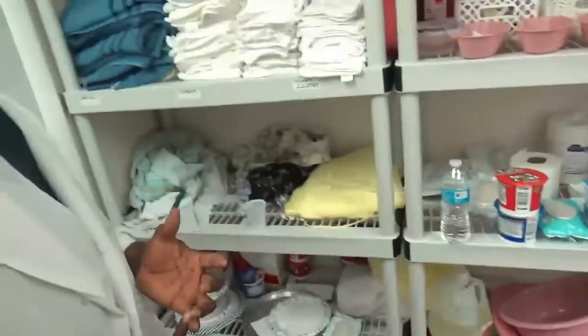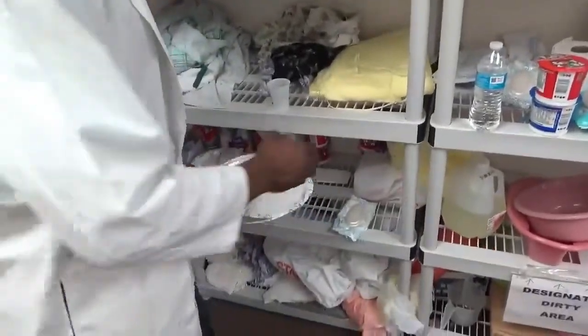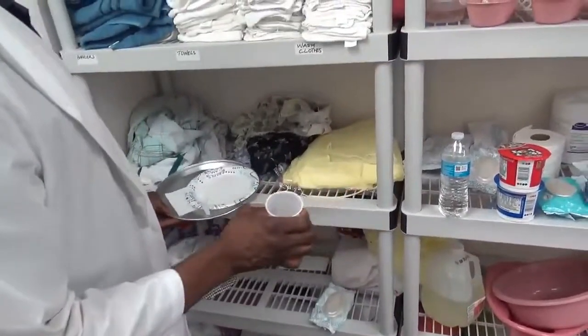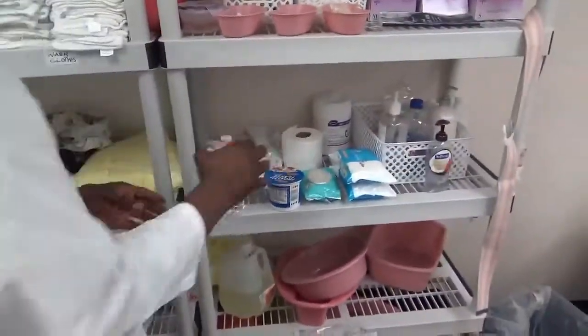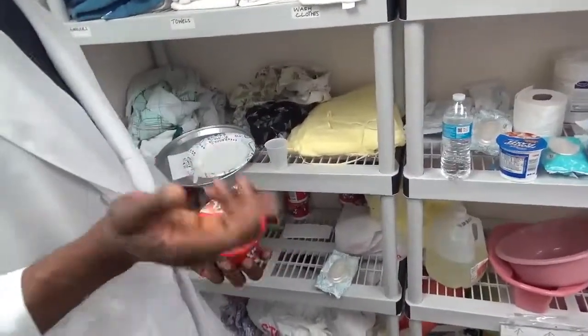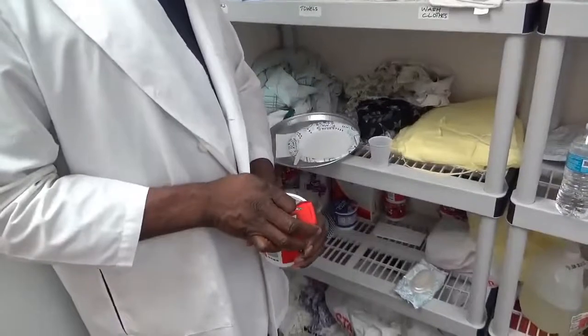Now, for the exam, you have to eat the food for real. So the examiner is going to make sure that everything is clean. The plates, the spoon is clean. And for this meal, sometimes the examiner will prepare the food. Sometimes the student has to prepare the food.